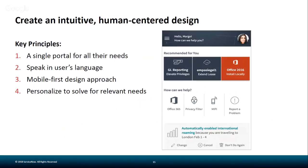Finally, it is critical to personalize the experience to solve for relevant needs. ServiceNow has a lot of capability to define user criteria and make personalized recommendations, and even proactively make suggestions based on known issues. Make sure you're using them all well. The example on the right of this page is an advanced view of what such a solution might look like.